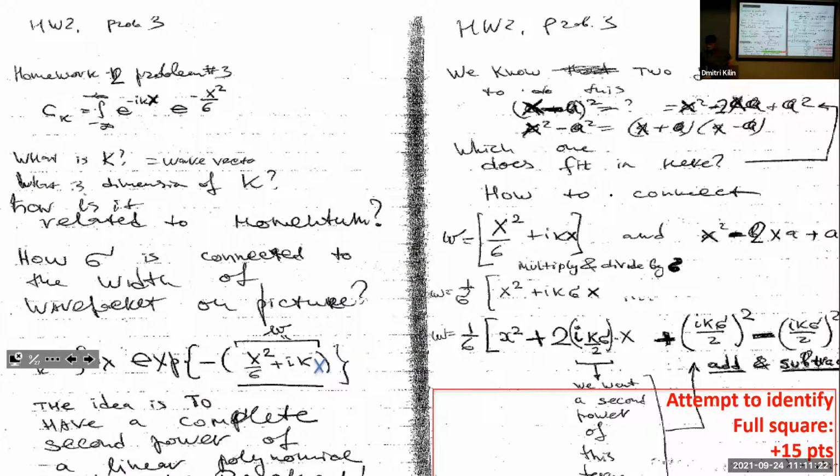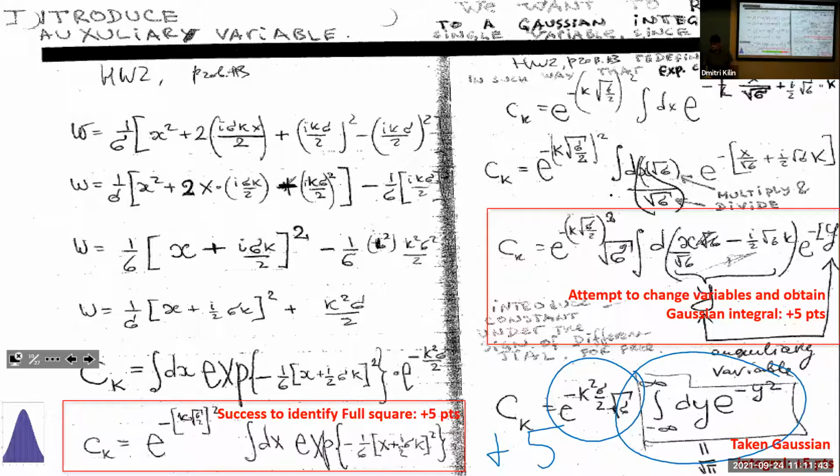So for the problem number 3, if you do see an attempt to identify full square, immediately give 15 points, even if the rest is wrong. Just credit for a healthy direction of thinking. If the attempt to identify full square and put factor outside was successful, give another 5 points. If you see the change of a variable, so it will be e to the minus y squared, such variables in which under integral you have just Gaussian function without any factors, another 5 points. And if the one whom you are grading identifies that Gaussian integral is square root of pi, give another 5 points.